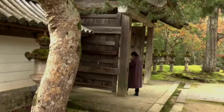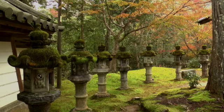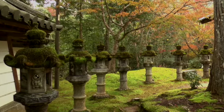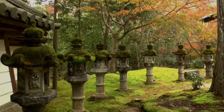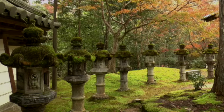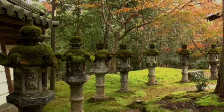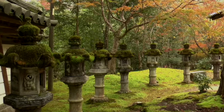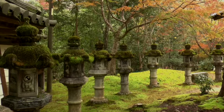A stone lantern is a very important and significant Buddhist symbol. A stone lantern has 5 sections in its structure. Each section represents one essential element of creation according to the Buddhist cosmology. These sections, from bottom to the top, are earth, water, fire, wind, and the spirit.